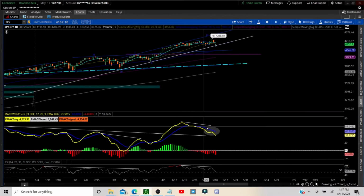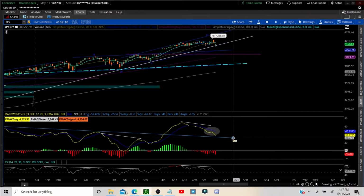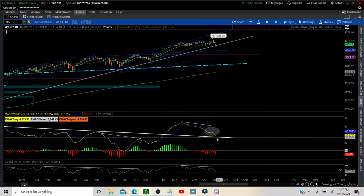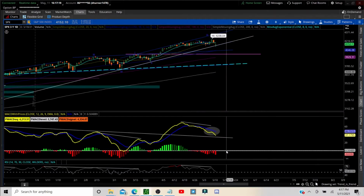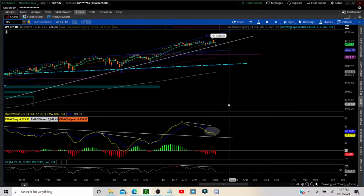So we had some bearish divergence. We're working our way down. We have a little bit of support here; I have a trend line on the MACD. I know that's not very typical, but if we start breaking that, then we know we're headed down probably to the 0 line. Also on the RSI, divergence is playing out.